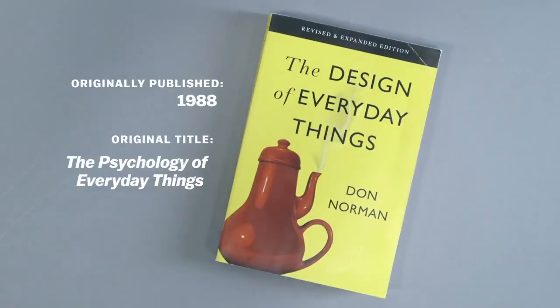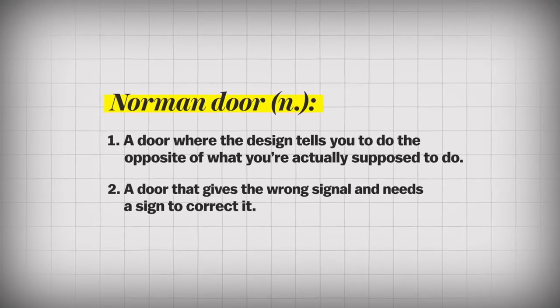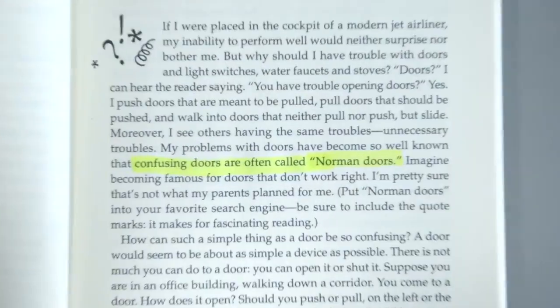If I continually get a door wrong, is it my fault? No. In fact, if you continually get it wrong, and if other people continually get it wrong, it's a good sign that it's a really bad door. A Norman door is one where the design tells you to do the opposite of what you're actually supposed to do, or gives the wrong signal and needs a sign to correct it.